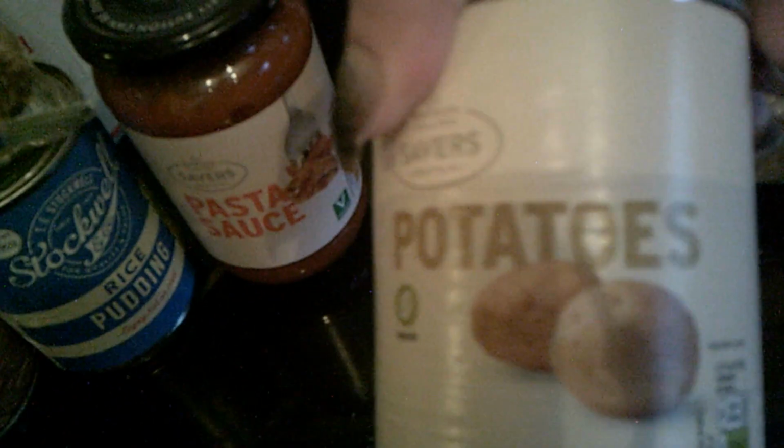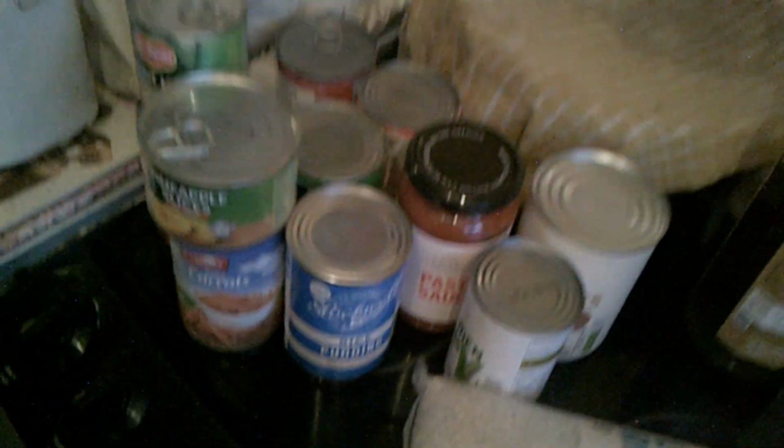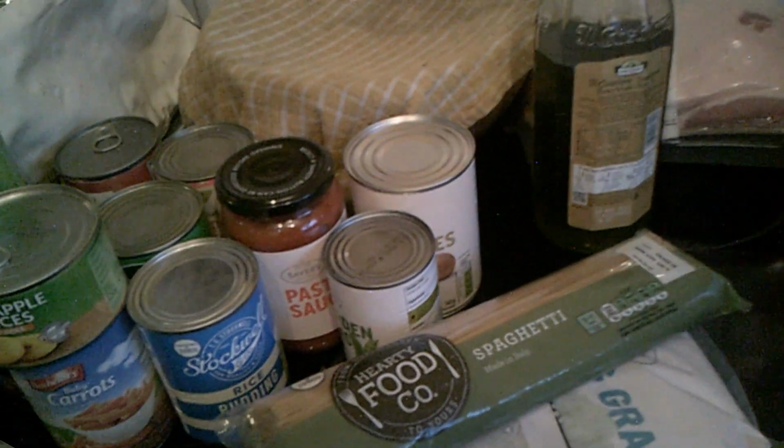Now this week we have a pasta sauce. This is from, I believe, Morrison's. Pasta sauce, new potatoes, garden peas, and a pack of long grain rice. So that is 4 weeks there. Look at that. It's already starting to look like we're really getting somewhere now. So that's good. Let me get all this packed away and I'll be back.